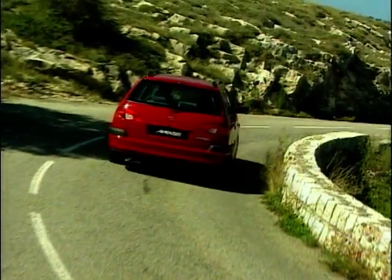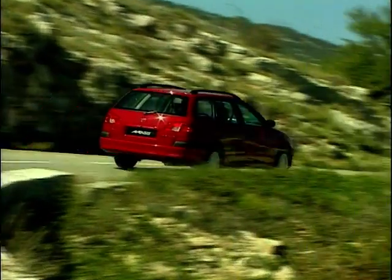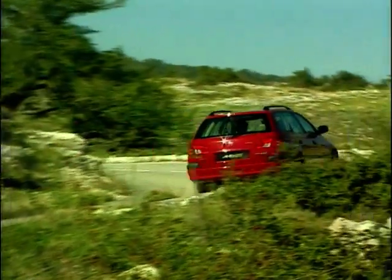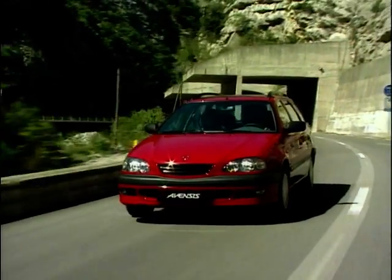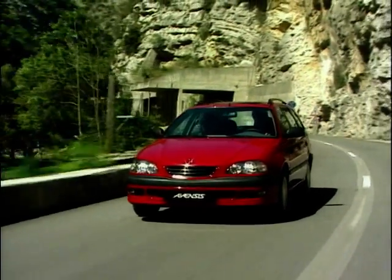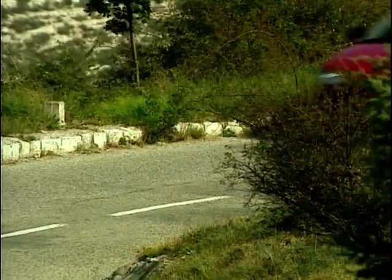In the bad old days, it was how fast a car could go and how quickly it could get you there that sold cars. Today, it's how many mod cons come as standard, and of course, how safe is my family going to be? Well, the Avensis does pretty well in these departments.